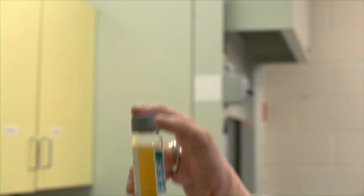So samples that come in, depending on the test, have to be in the right container. That's number one, very important. Second thing is the preservative. The sample has to have the right preservative if it's going to be in that container. The third thing is it has to be at the right temperature, in a cooler. It has to be separated from the outside environment. So your samples should be kept together.